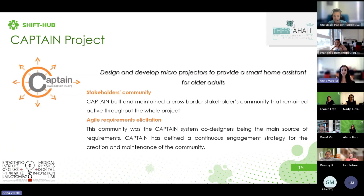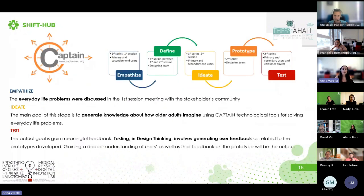Here we used, as mentioned, the agile requirements elicitation. This community was actually called co-designers. They were the main resource for eliciting the requirements to develop these digital solutions. During this project, we had the opportunity to have a continuous engagement strategy to create and maintain this community. These are some of the steps that we followed during this project.